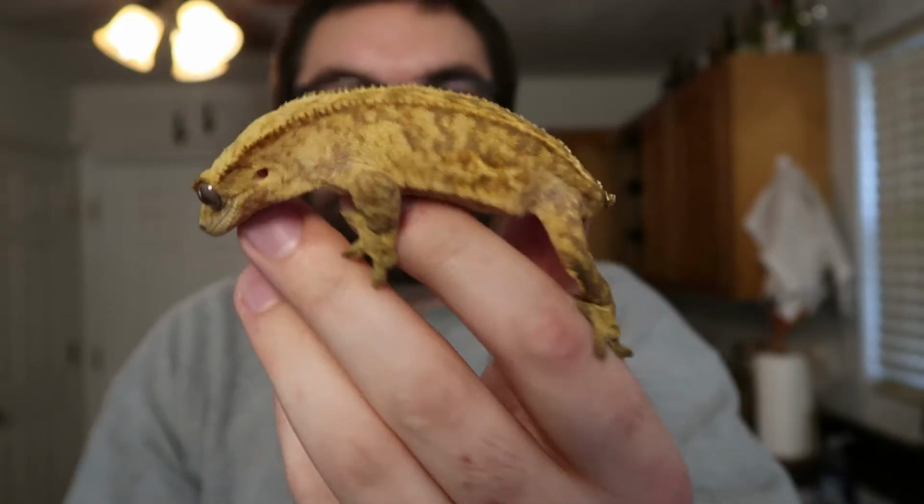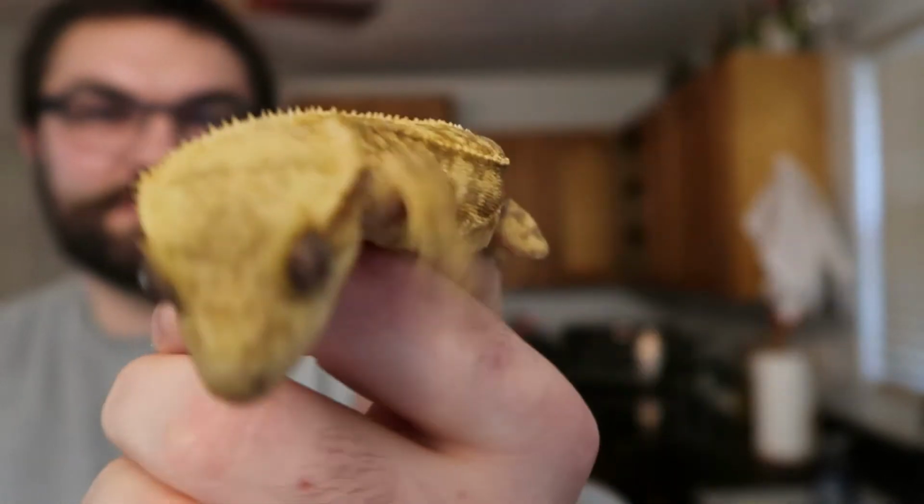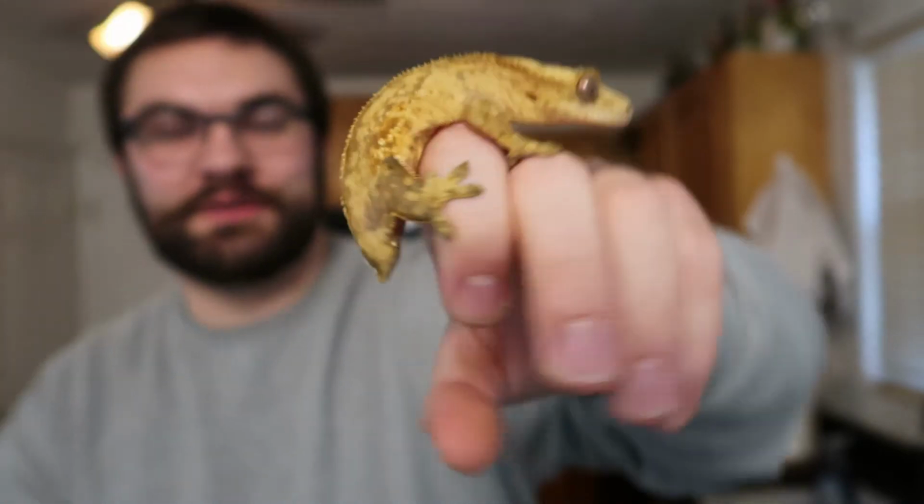Today I'm joined with my good friend Piglet here. This is one of our female brindle crested geckos. She's also a pinstripe and a reverse pinstripe. Really pretty crested gecko. But in today's video, what I want to talk about is how to handle your crested gecko and what to expect when handling your crested gecko.